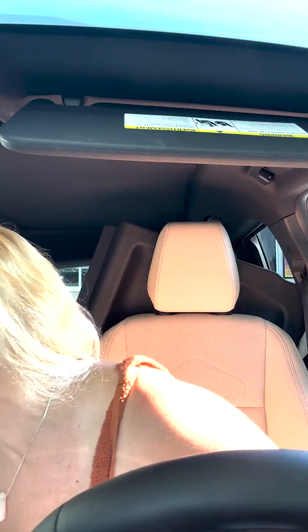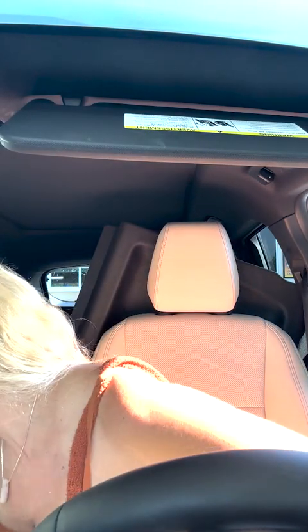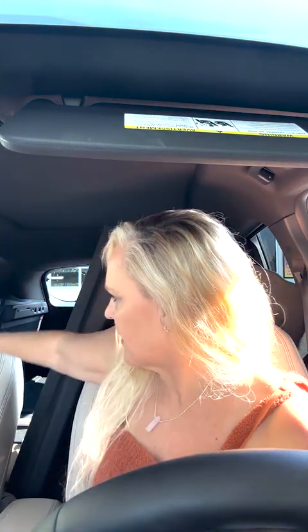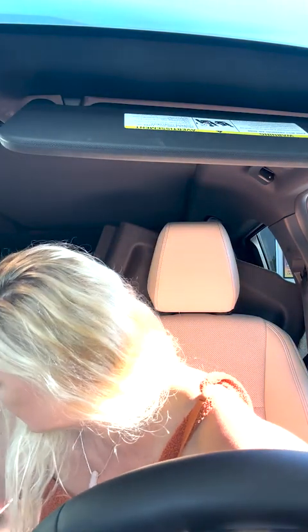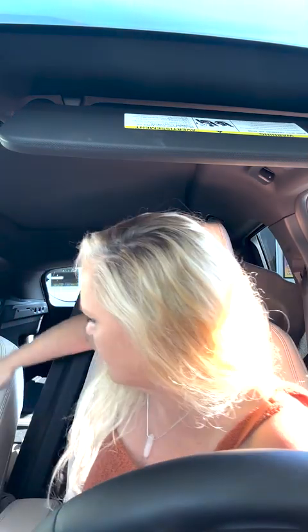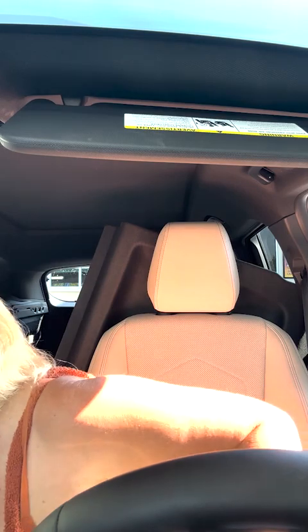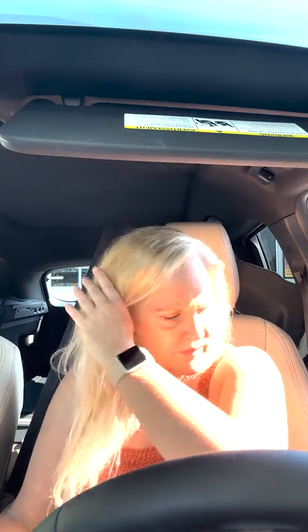My son sits in this other seat. He's a teenager, so we do eat in the car all the time, every day. Sometimes we eat inside places, but he got a haircut, so there's little hairs. So I'm just wiping the seats down. And then I'm gonna get the vacuum.